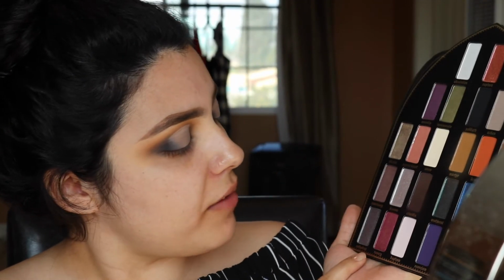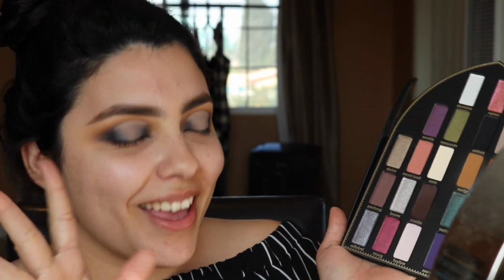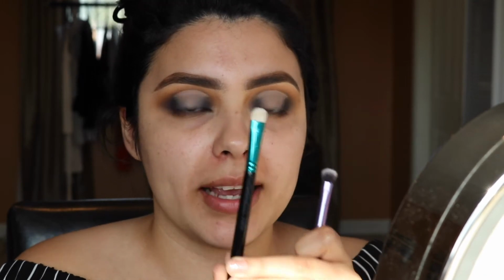So for the halo color, I will be going in with a bit of Heaven and Cathedral. Cathedral is going to be the darker one, and Heaven is going to be the lighter silver one. So to apply both colors, I will be going in with my little shader brush, a little MAC shader brush and a Real Techniques, it's another little shading brush. So I will be using this one for Heaven and this one for Cathedral.